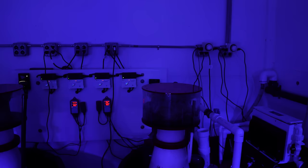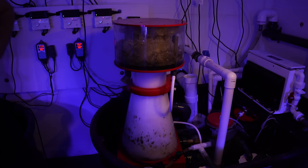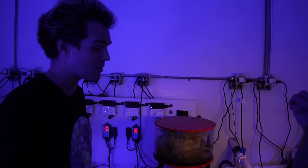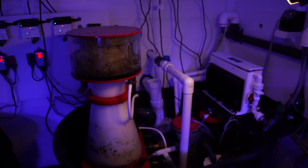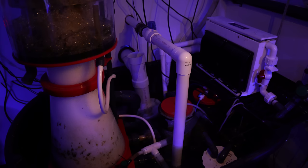Got the big Reef Octopus, I think that's the 8,000 XP external protein skimmer. Then we have all of the media reactors in the sump mostly. We could be running the calcium reactor out of the sump, but it's really just redundancy. In case there was a leak, it'll only leak into the sump. It makes things a little bit tighter in the sump than they need to be, but at the same time it cuts back on a potential problem. When you don't live where you have your tanks, it's nice to have those fail safes overnight.